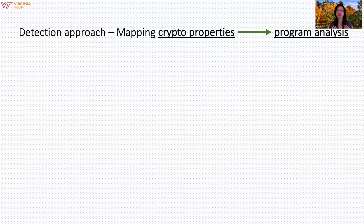And one of the first things that we realized we had to do is to map crypto properties into program analysis. And so crypto is somewhat abstract, sort of mathematical patterns, and then there are very concrete operations you have to do on code: analysis, backward slicing, forward slicing, and so that's what we did.